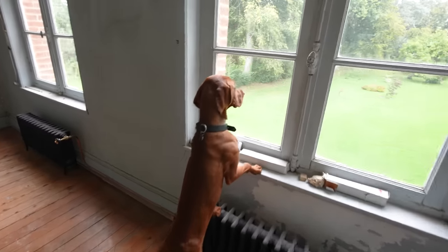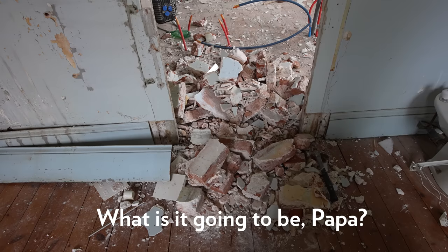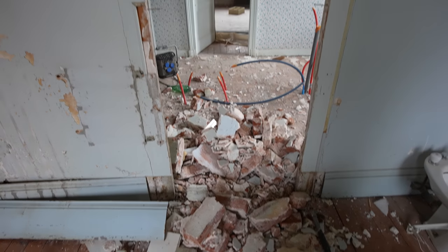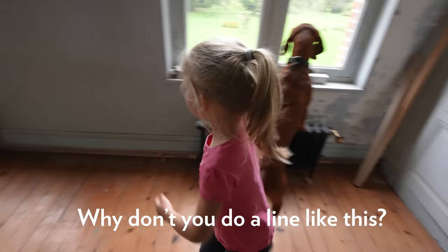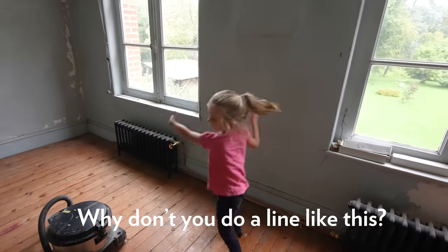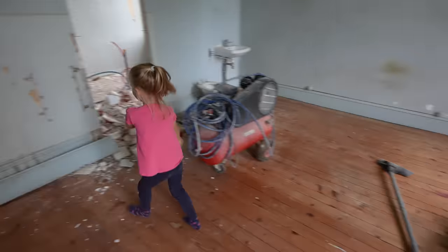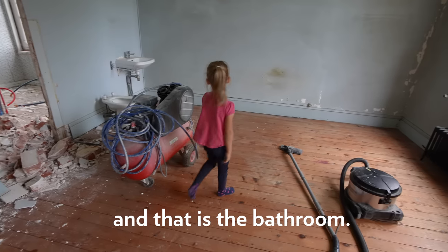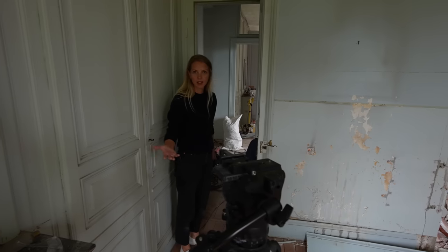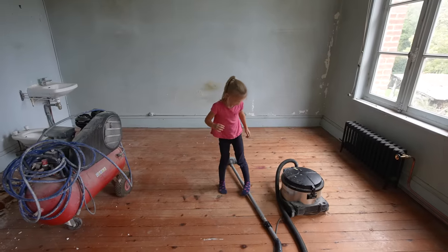Ziggy, what is it? What do you think? Look at this, Ziggy. Look here. It's gonna be a bathroom and a dressing room. Then why don't you do a line like this? Ah, this is the dressing room and this is the bathroom. Oh, why didn't we think of that? That's a good idea, Ella, actually.